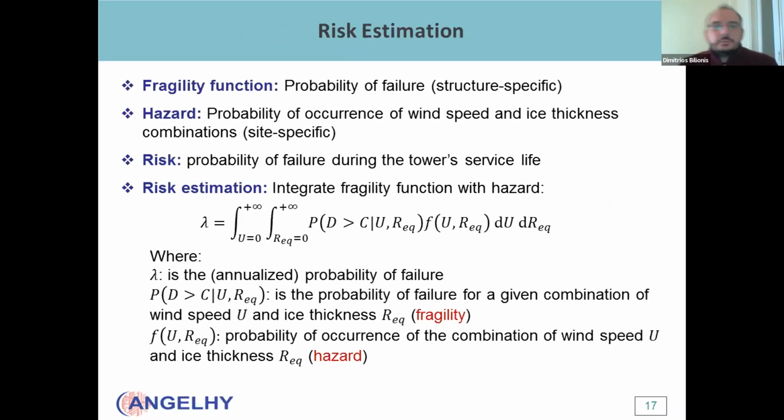So, in order to estimate the risk, we have, as I said, on one hand, the probability of failure, which is structure specific, and it is provided by the fragility function. And on the other hand, we have the probability of occurrence of wind speed and ice thickness combinations, which is site specific, and it is the hazard. So, to estimate the risk, which is the probability of failure of our structure during its service life, we simply need to combine the fragility and the hazard, and this can be done by estimating this integral.